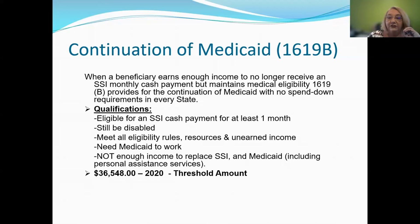The very minute you are getting $0 for your SSI, because of working, not because you went to another country and stayed 2 months on a cruise that you won on Let's Make a Deal, not because your resources were over. The only reason that's acceptable is because of working. Your SSI went all the way to zero. Then you can look at 1619B to keep your Medicaid. In North Carolina, it's automatic. In Virginia, you have to contact DSS and Social Security, and you really need a benefits counselor to sort of navigate that with you. I think it's doable, and you can keep your Medicaid with 1619B.